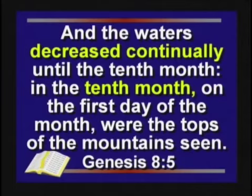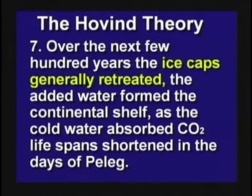So in the Hovind theory, the ice caps gradually melted back, slowly raising the ocean levels. During the first few hundred years, there was time to spread out around the world. God came down, confused the languages at the Tower of Babel. People said, I'm out of here. They took off, spread around the world, had their kids and grandkids. And over a few hundred years, the water came up, and they ended up trapped where they are today.